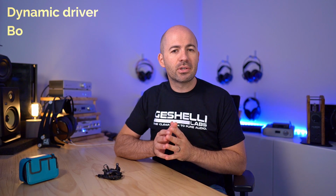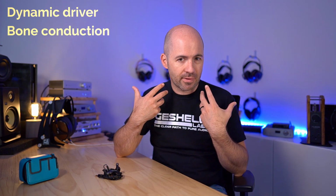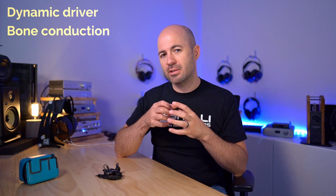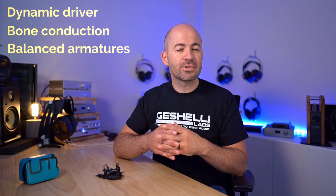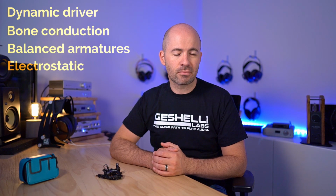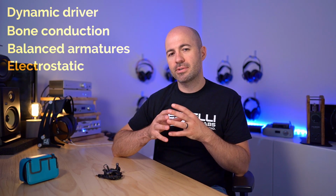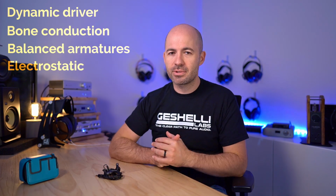These are what unique Melody are calling a quadbrid design, and that means they're using 4 different driver types inside each shell. Those driver types are a dynamic driver for bass, a bone conduction driver to create the sense of vibration through the head and also add a little bit of extra bass through the bone conduction and into the inner ear. They also use balanced armatures for the mid-range and treble details, and top it all off with an electrostatic driver for the very high frequency extension. So it's a real mishmash of driver technologies that might be magical or it might cause problems, and that's what I was interested to know.